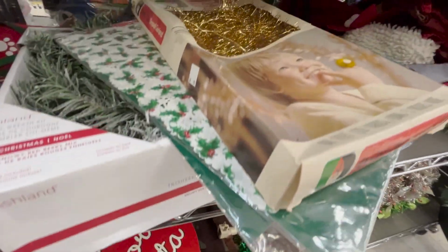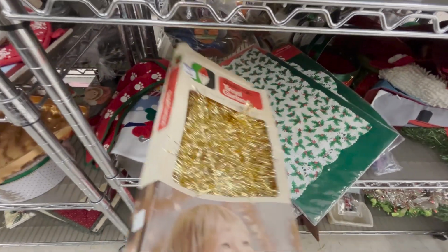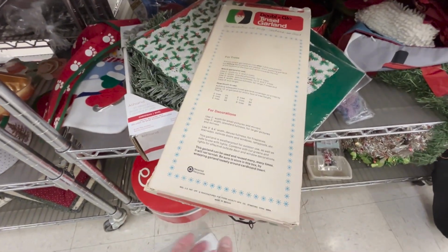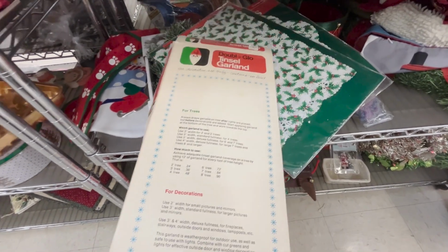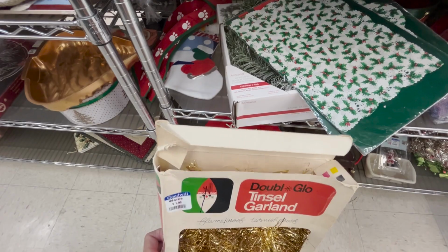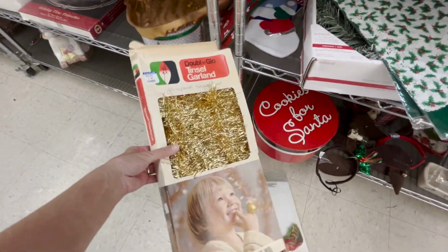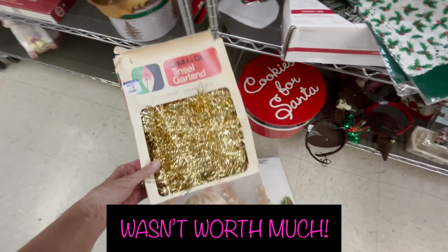Check out this old school tinsel. Wow. I wonder if there's a market for this. Definitely old. Don't know if it's complete. Looks like the top is open, but I would assume it's complete in there, but that's just super cool.